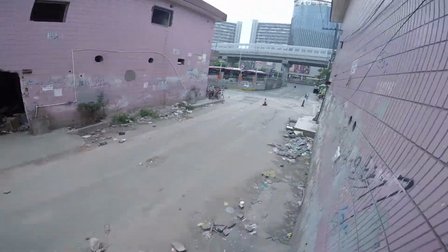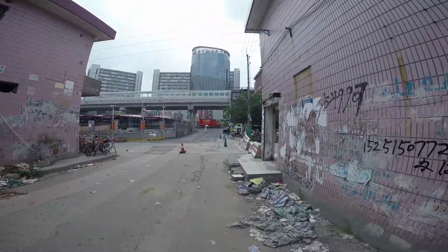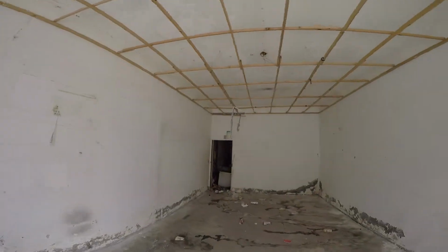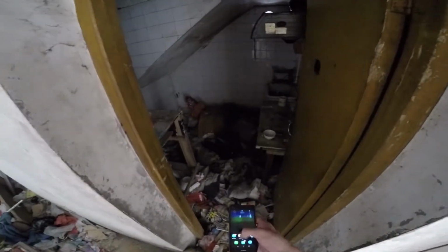Okay, so that was kind of gross. And we can look at the front actually of the commercial part, and this is the bottom part of that apartment that you just saw. So somewhere in here there should be a set of stairs that are leading up to that residential place that I just showed you. Oh man, this is nasty. Okay, let's take a look in here.